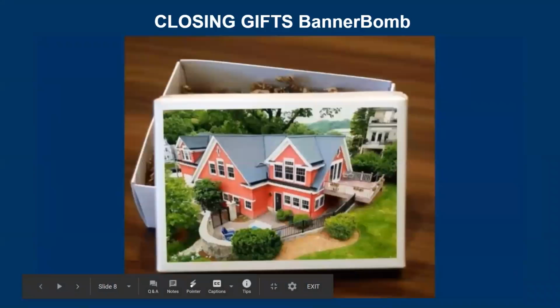Now I'm going to share with you how you can use BannerSeason for closing gifts or thank you gifts. And these thank you gifts, if it's for a buyer at a closing, I like sending it to myself before the closing and then walking into the closing with the box. That way, after all the paperwork's signed, I can slide the box across the table.